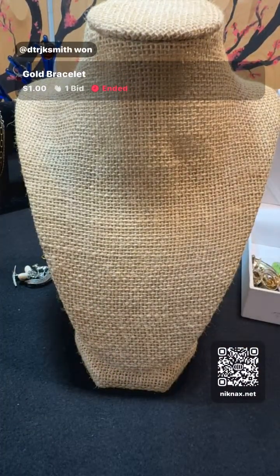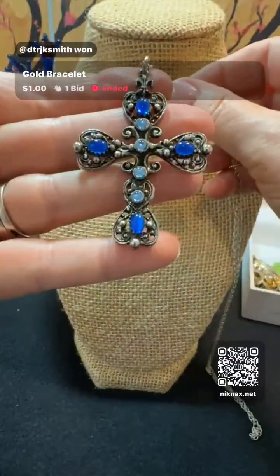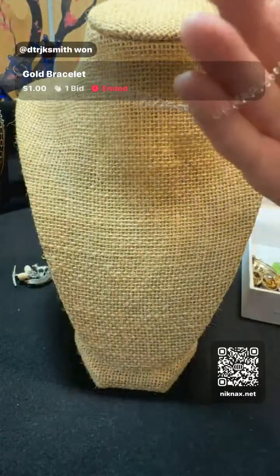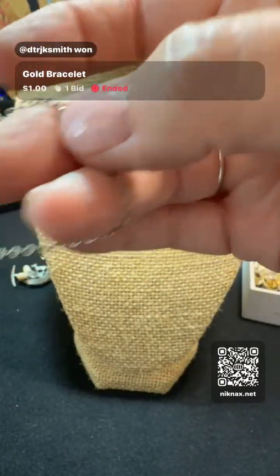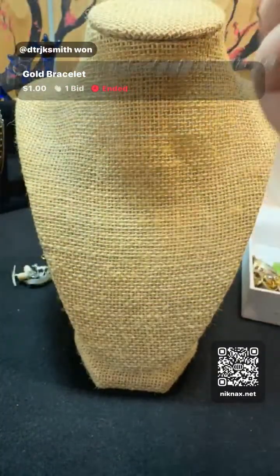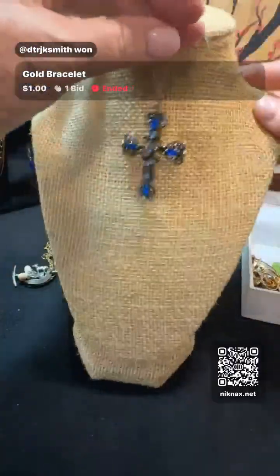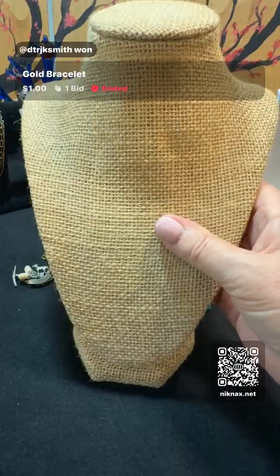Here's another necklace. This one is a cross with some plastic beads on it, but it's nice and heavy metal. It doesn't have a clasp. Oh yeah, it does. Oh no, it doesn't have a clasp. Maybe there was one and they just connected it, because you can slip it over your head easily on this one. There you go. Beautiful color. That's my favorite color.